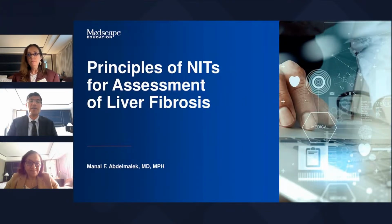This patient likely has advanced fibrosis and would benefit from specific treatment of MASH-related fibrosis. Now I'm going to pass the baton on to Dr. Abdelmalek to discuss principles of NIT assessment of liver fibrosis. Well, thank you, Dr. Loomba and Dr. Rinella. It's always a pleasure to engage with both of you in these very important discussions in the field of MASH.